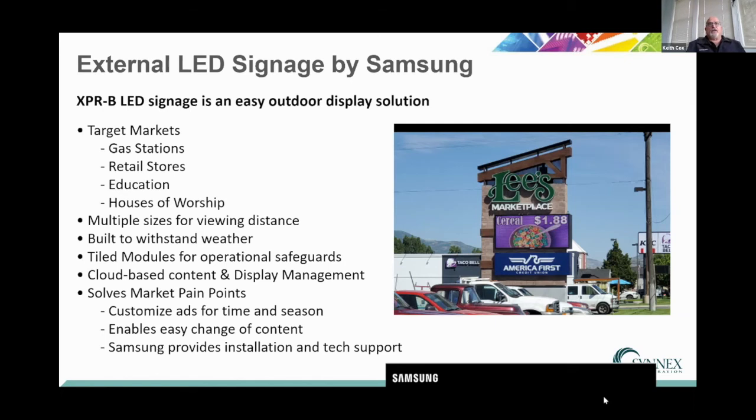Basically, you can use Samsung's cloud-based content manager and get started all on your own without investing in any other type of software. It does solve pain points for customers. You can customize the ads at any time for any season. We're moving from Halloween to Thanksgiving to Christmas very quickly here.